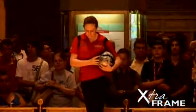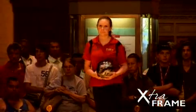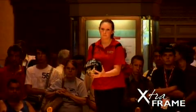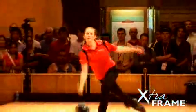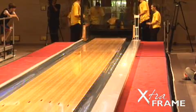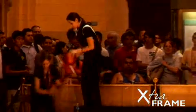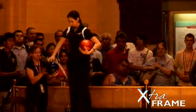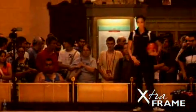This could be a turning point in the match if she doesn't convert. Yes. Great shot. Confident, solid stroke. Spare split conversion for Rachel Vaughn. She's up 13. We now enter the 7th frame. Elise Bolton up 1 game. Best of 2 format.